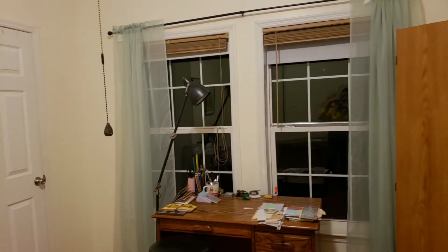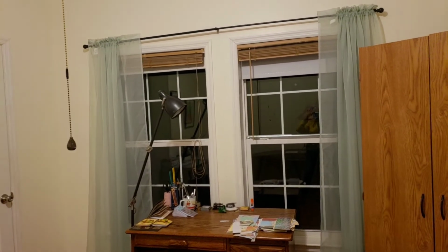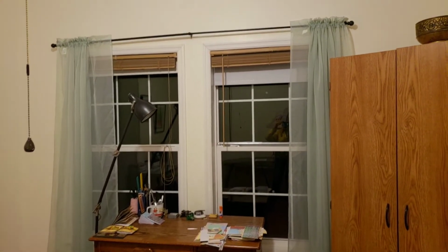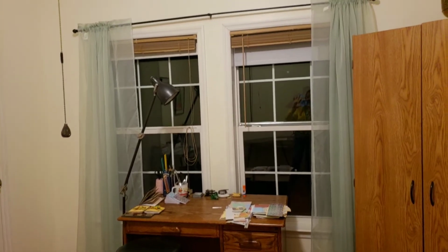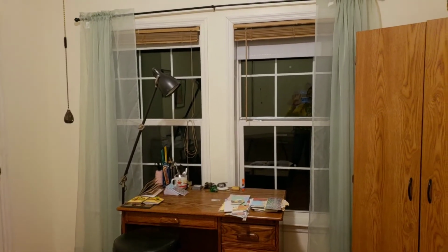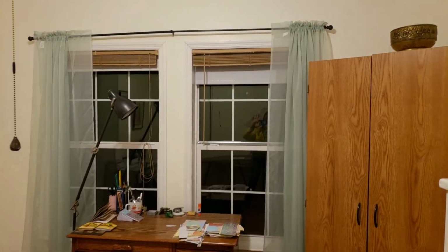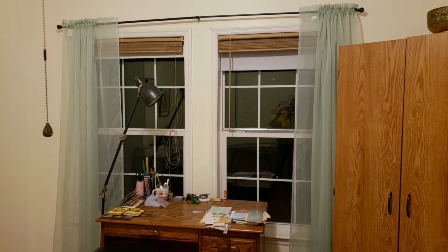I got shears for the window here. The blinds were already there. The curtain rod was already there. And like I said, I am big on repurposing. So I think the shears are the only thing new I bought for the room, besides the paint. And they are kind of light green sheer curtains that go to the floor.